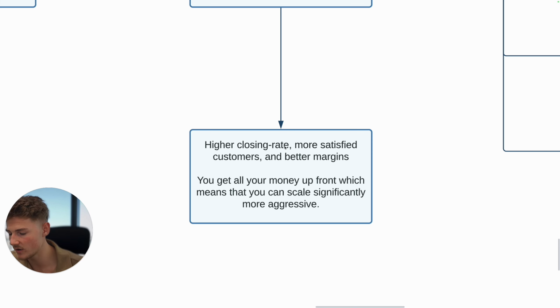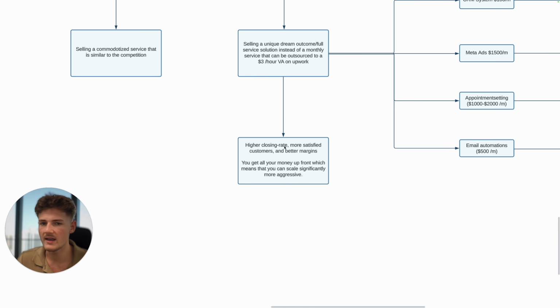So if you repackage your offer in a unique way, if you're selling an infrastructure instead, it will seem like something completely different, and it is completely different. And the cool thing about AI coming into the world now is that these infrastructures can be 100% automated. So if you, for example, are generating leads for a construction company, you can set up an AI appointment setting system where you have one system generating the ads.